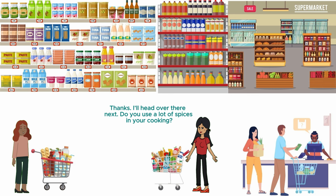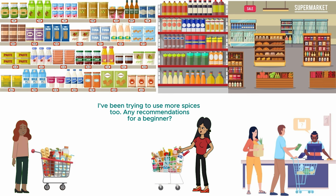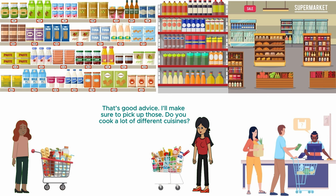Do you use a lot of spices in your cooking? Yes, I love experimenting with different flavors. Spices can really elevate a dish. I've been trying to use more spices too. Any recommendations for a beginner? Start with the basics like garlic powder, paprika, cumin, and oregano. They're versatile and can be used in a lot of different dishes. That's good advice. I'll make sure to pick up those.